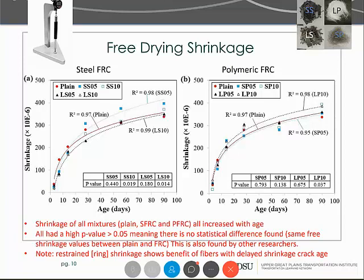On a plain concrete, you may get a crack within 7 or 28 days on this test sample. With fibers, sometimes it takes over a year before it'll crack, because it depends on the fiber and other factors. But there is a different test to figure out how fibers affect restrained environments, which is common in pavements. But right now, most of the software uses the free drying shrinkage as an input value. So we looked at that particularly.